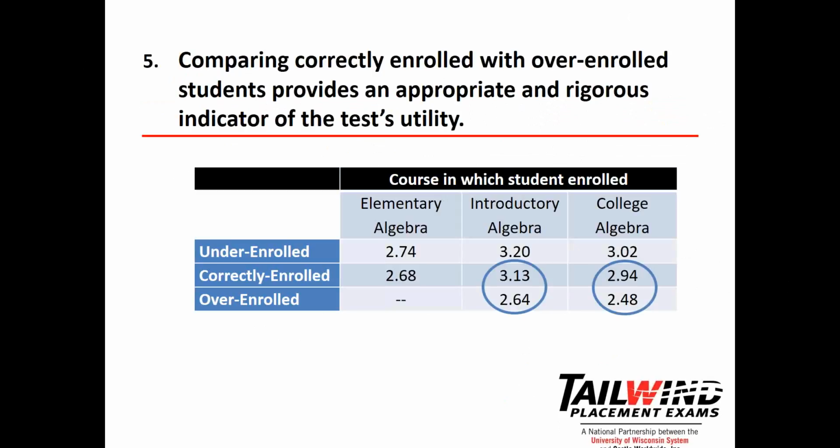But the other thing that we really like about it is if you think a little bit about who these over-enrolled students are, right? These are the students who are probably just below the cut score. They've met with an advisor. They've told the advisor they really need this higher class. They know they're underprepared. They're willing to work super hard because it's so important to them. This isn't a random sample of all the students who could potentially be over-enrolled. It's a highly selective sample, which includes only those students who are very best positioned to be successful in spite of their overplacement or their over-enrollment.